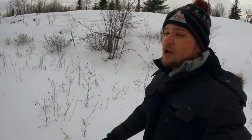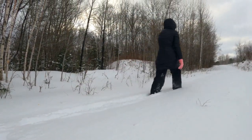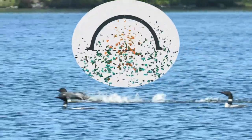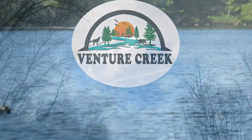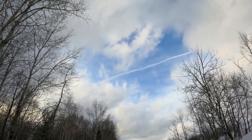So the walk in, it's snow covered at the moment. We're breaking trail. We've got a little bit of a walk to go, but once we get up there, we got a view to see. I'm gonna show you a little clip of what it looks like in the summertime.